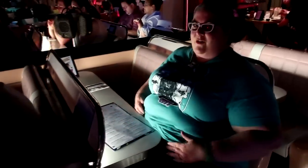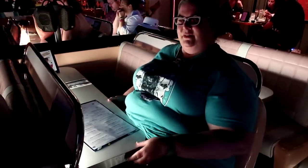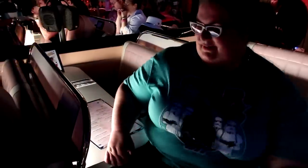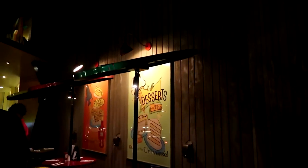Here I go ahead and I try to sit in the booth as well. At the time that this video was taken, I was wearing a size 32. And as you can see, my belly is right up against the table. The table's not very deep. If I lean forward to eat any food or anything, my belly and or my bust would be right on the table.